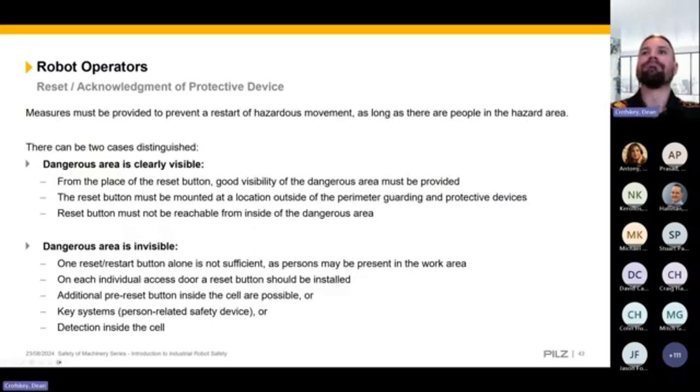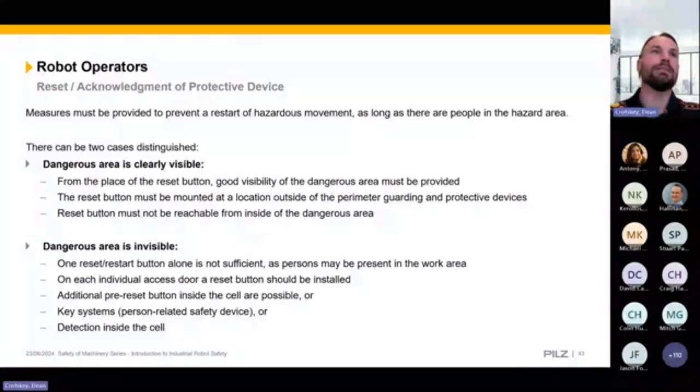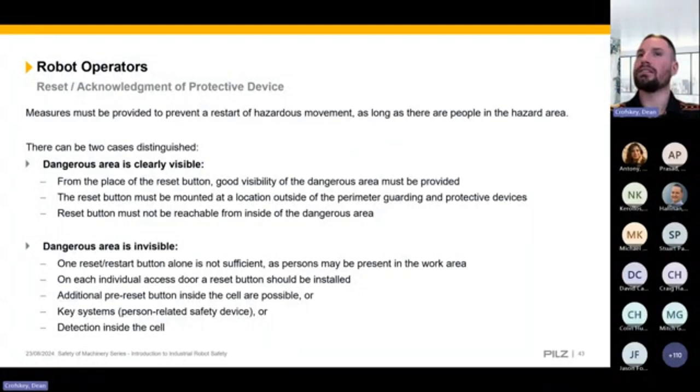Reset or acknowledgement. So, again, our unexpected startup associated with our robot cells. We need to provide measures to prevent the restart of hazardous movement while there are people within the hazardous area. Two cases: the dangerous area is clearly visible, or the dangerous area is invisible. With a clearly visible hazardous area, from our reset location, maybe we have a reset location for our interlock guard, the person resetting that device needs to be able to see the entire hazardous area. It needs to be a clear view.